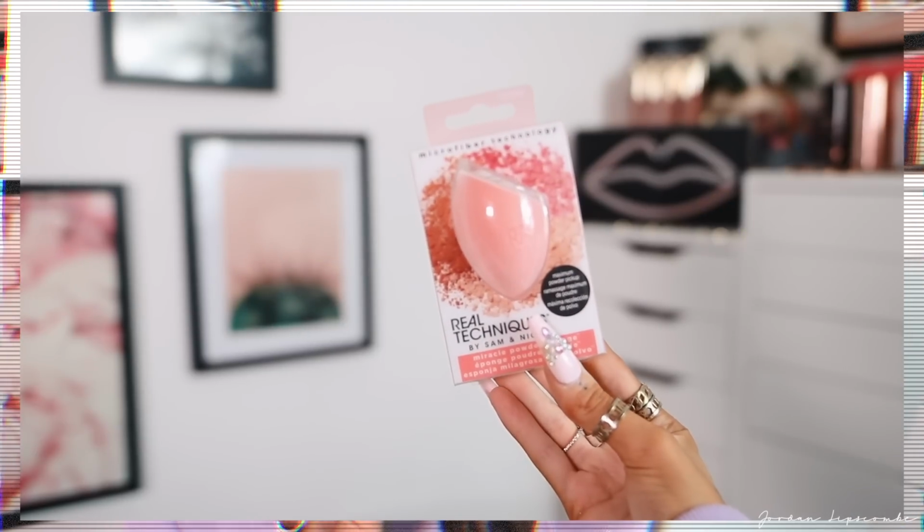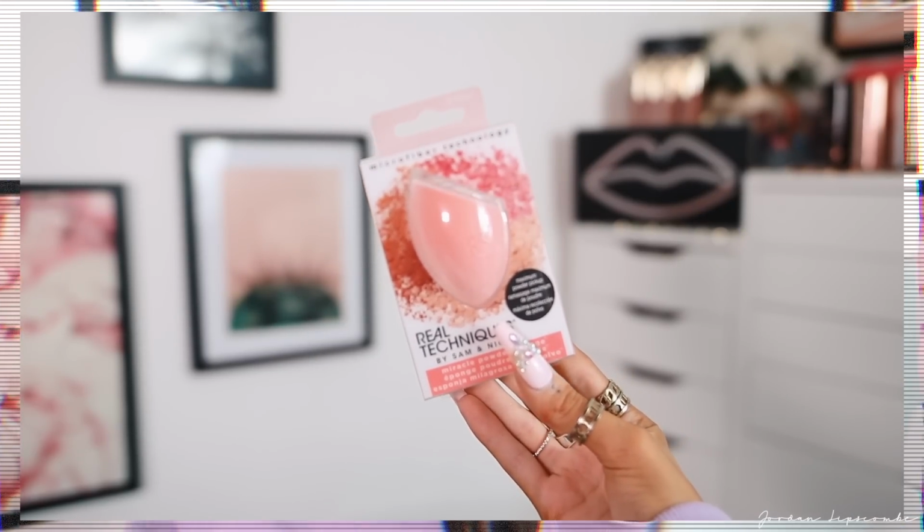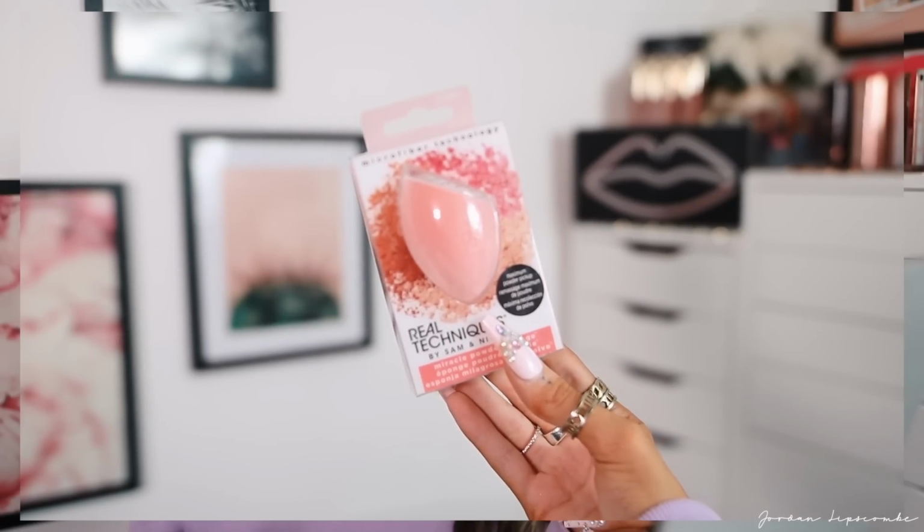Oh my God, I just remembered I use a sponge for my powder all the time, right? And Real Techniques have just released a sponge for powder. This is called the Miracle powder sponge. So apparently it has microfiber technology, so it gives you maximum powder pickup, which sounds real cool. Rounded side for blending, flat edge for baking, pointed tip for coverage. Use wet or dry with powders. Looks like a really interesting texture.